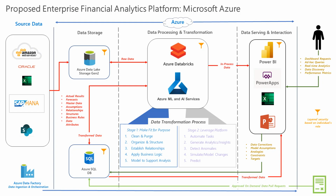The second stage is now building on top of that and leveraging that data platform by automation, looking for insights and analytics, detecting anomalies, looking at modeling changes, and last but not least, predicting, using the data as the basis for predictive analytics and understanding what may happen or where we're trending going forward. So all of that data manipulation and transformation is in my mind the key to the entire application development process.